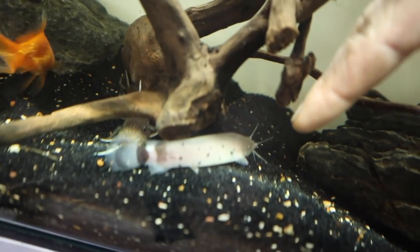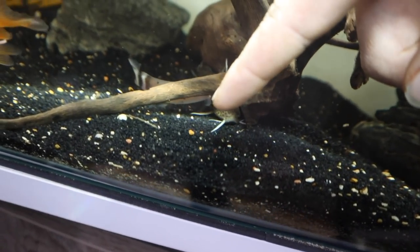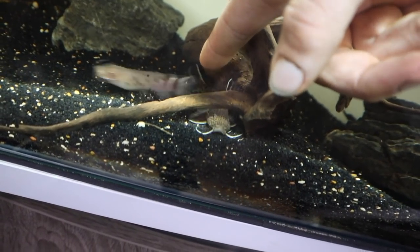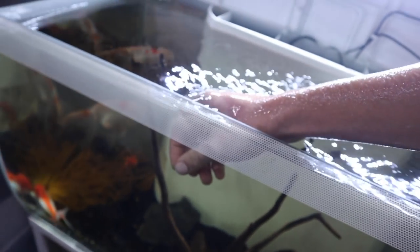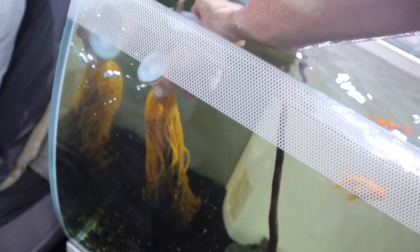Like, it looks like something that would electrocute you though, you see? And right when I'm right here, I can feel like a little field of energy. It's insane. And then he gets you like that. But he doesn't mess with any of the fish. So we're going to take this out, and we gotta move all of this.